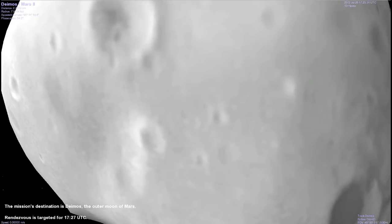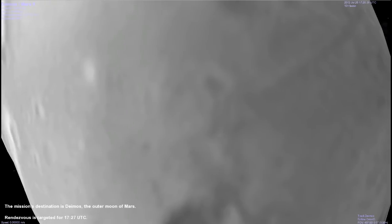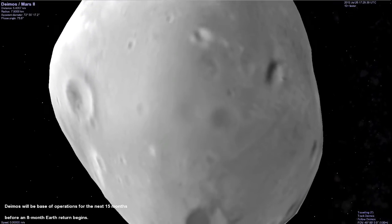As you can see, Deimos is starting to pass us by because we're only traveling half as fast as Deimos right now. After a small speed increase of 680 meters per second, we come to a graceful stop in Deimos' orbit, trailing the moon several kilometers away. This is some of the best imagery we have of Deimos.